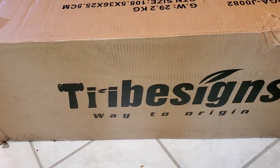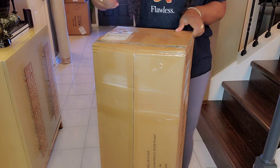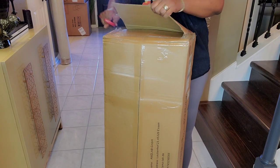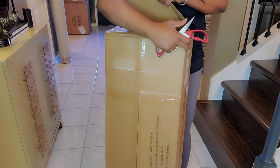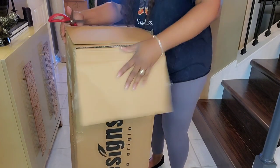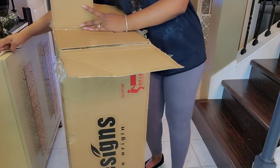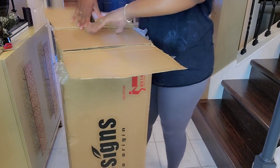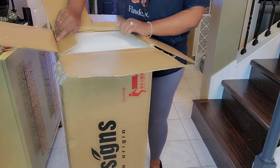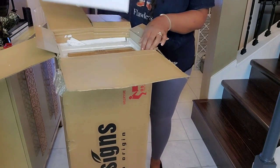Okay, you guys, as you guys already may know, I am not a stranger to Tribe Signs. I have collaborated with them in the past, and the item that I got from them was that gold and white console table. I know you guys remember, they have the most amazing furniture pieces. So you can get things from them for your kitchen, your bedroom, your hallway, your living room, your dining room, and so much more. What I got today is a gold bookcase.